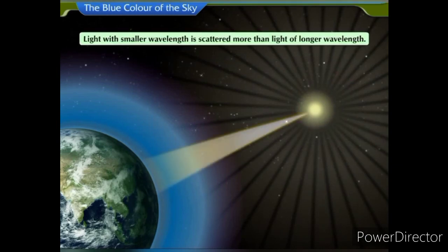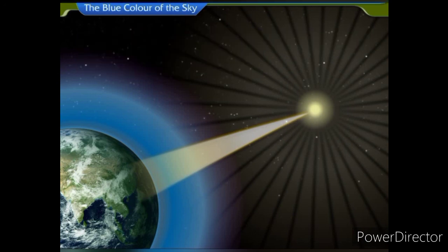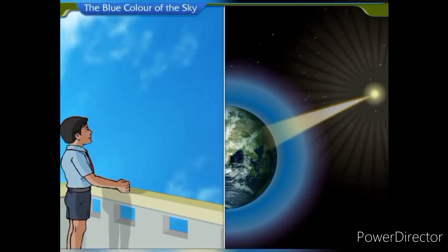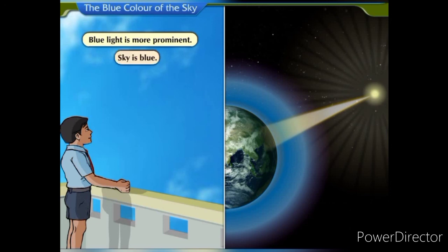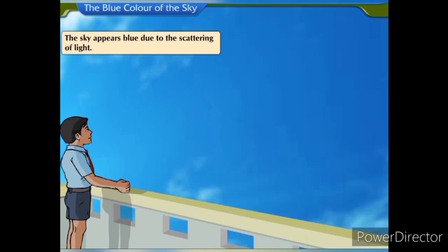Therefore, light with smaller wavelength is scattered more than light of longer wavelength. The light of blue color and violet color is scattered more compared to the red and near red colors. Therefore, when you observe the sky, blue light is more prominent. Hence, we say the sky is blue. Thus, due to the scattering phenomena of light, the sky appears blue.